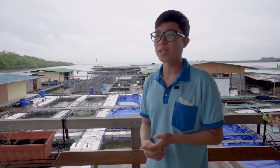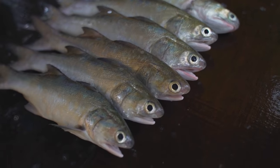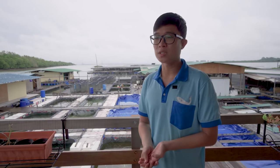So last time, people were more towards fishing. And then, of course, now we all know about sustainability, so we have to move towards farming, which is aquaculture. The common misconception is that people think that farmed fish taste poorer than wild-caught fish. But for us, we are farming in the sea with very good water flow and water exchange. That's why our fish are very fresh, so it will produce better quality fishes, which taste good.